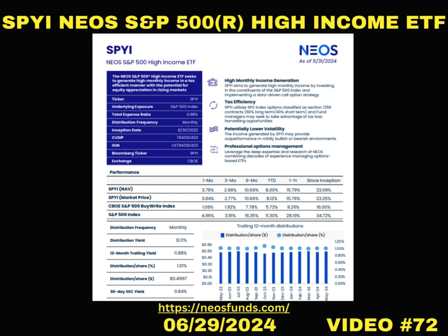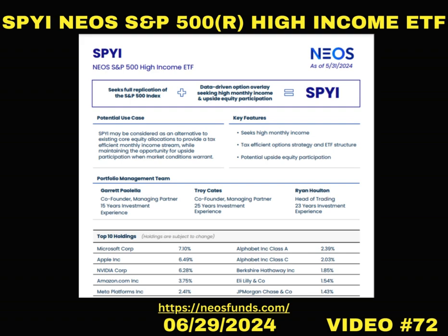And you can see the return relative to the market price. If you look at that table in the middle for the 1 month, the 3 month, the 6 month, the year to date, the 1 year, and the since inception time frame, the NAV is very close to the market price. If you see a big spread between the two, you'll know that there is significant NAV depletion. Here, that's not the case. I like to see that. I think that's great. I wanted to share that with you. We don't see this in a lot of other ETFs. So that is for your information.